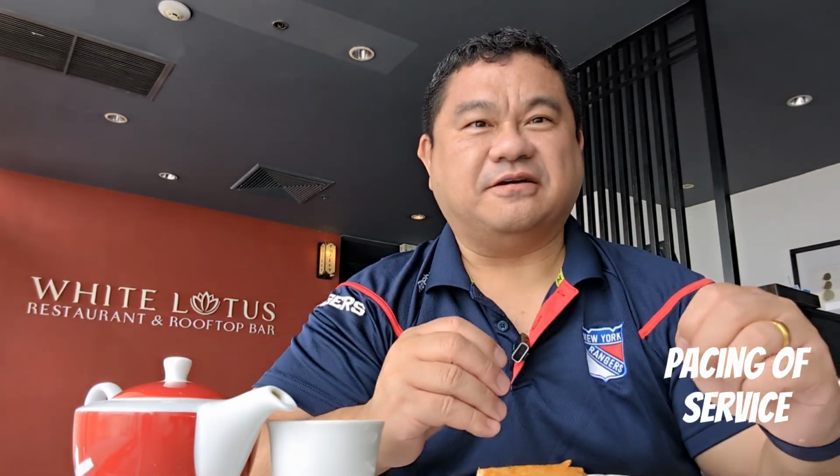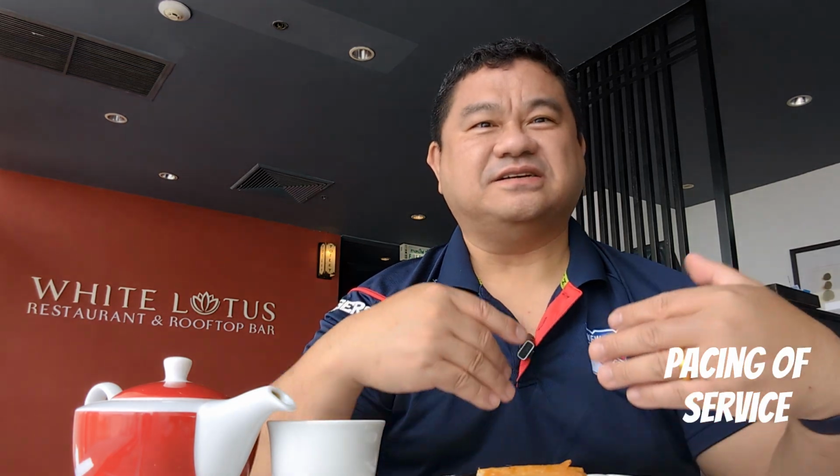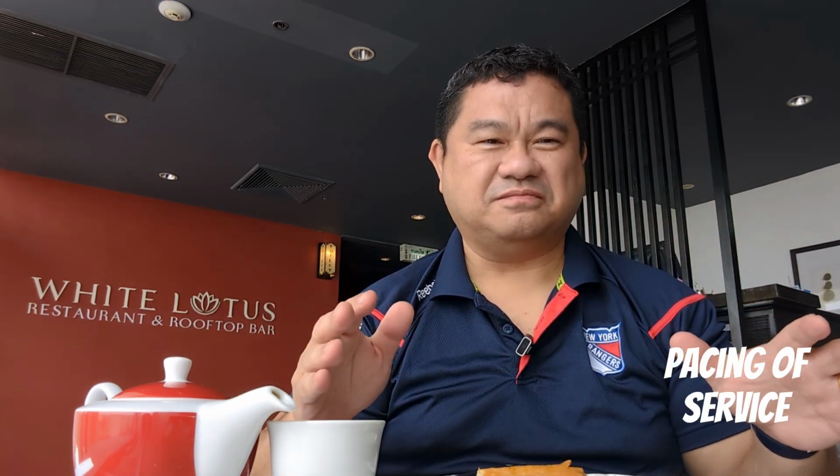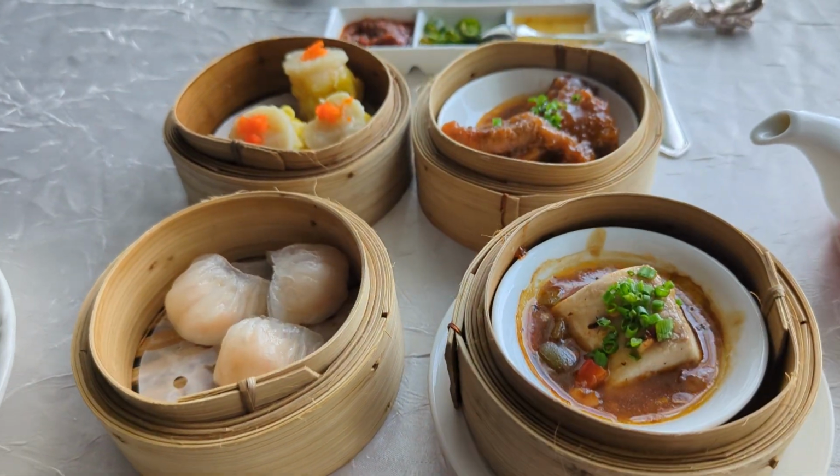One thing I have to say about this restaurant, White Lotus, is that the pacing of the dim sum, even though I ordered 8 dishes in the beginning, is very reasonable. They don't slam your table with 8 dishes all at once. They give you everything in 2s, so it's super reasonable, and I like that. They're very considerate.